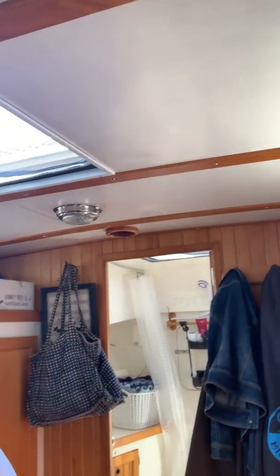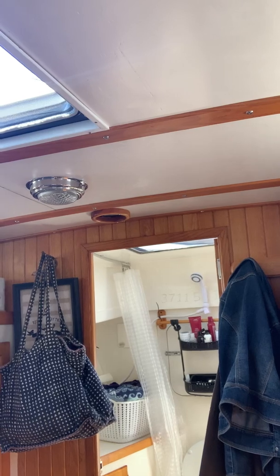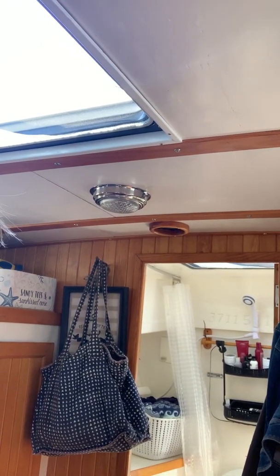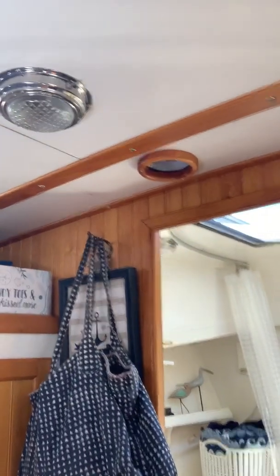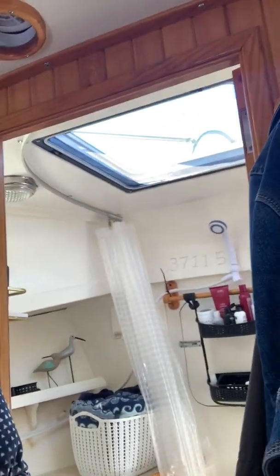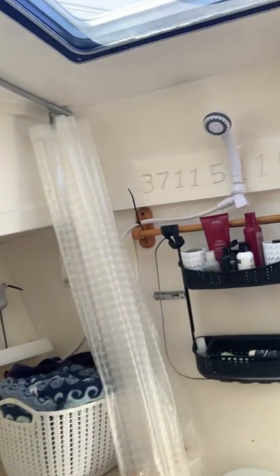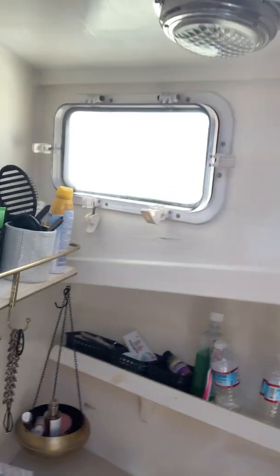We have a V berth, wet head. Can this turn around? No. Anyhow, so I'll show you that. We have a really nice Jopsco toilet, and it's basically a wet head with 2 portholes.